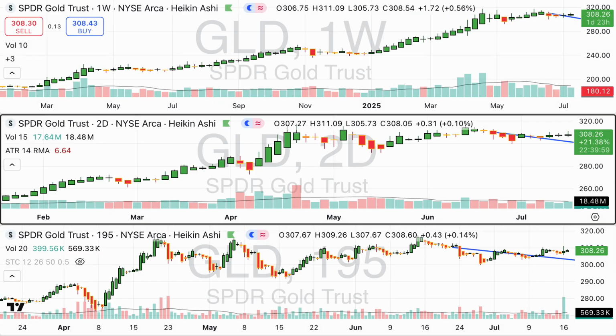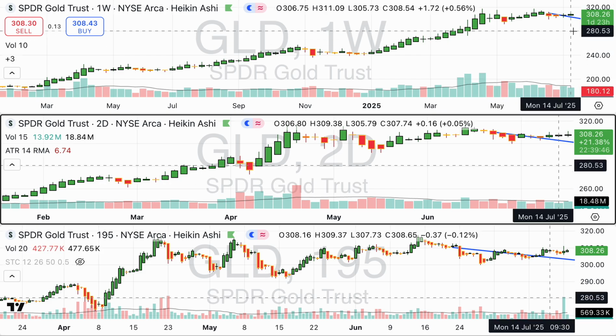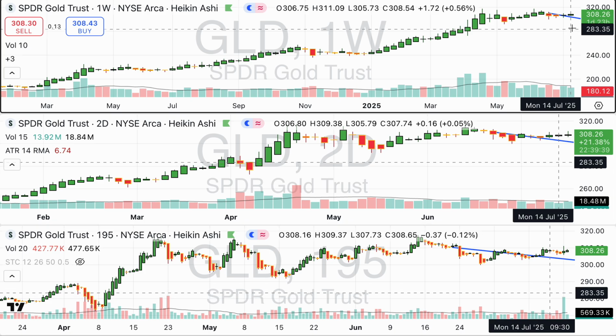Oh, and the inverse fund for that's TBF, something you could be practicing if you wanted to practice a short fund. What do we see with gold? Well, gold was up for the day 0.5%. It was our second highest mover, the first being Bitcoin. We'll get to that in a minute.